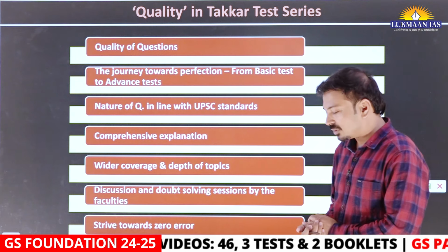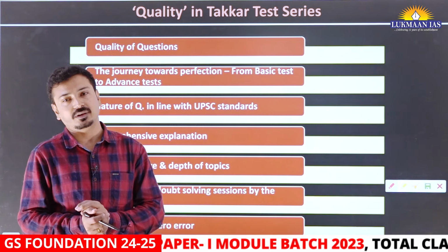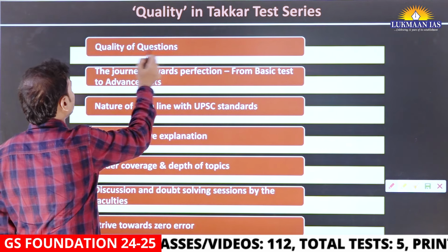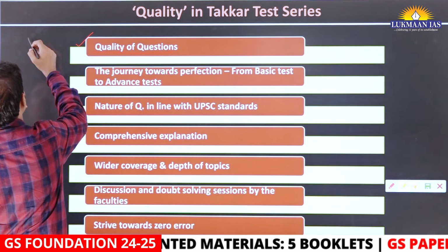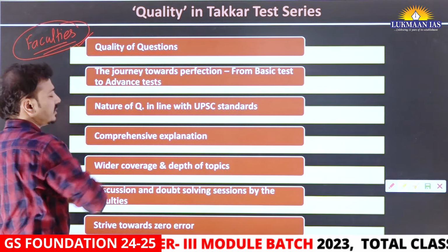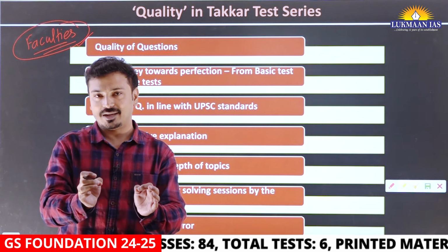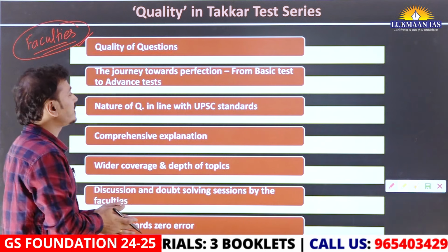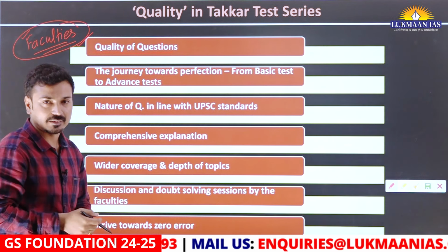And let me also talk about the way questions are framed here and how we try to cover the different aspects of a topic in depth as well as the wider coverage of topics. So quality of question, why we are saying that we provide quality of question? The most important aspect is that most of the questions are framed by the faculties themselves, including Ansari sir. Okay, so you should know that it is not the trend in the market. आपको पता है questions कौन frame करता है, कैसे questions होते हैं, and all these things. So first and foremost aspect of quality is the faculties themselves. They are trying to frame the quality MCQs here.